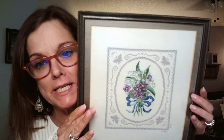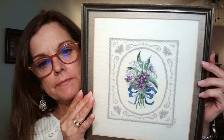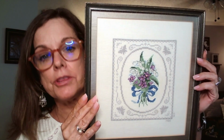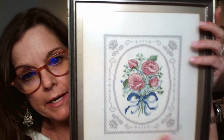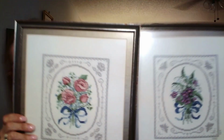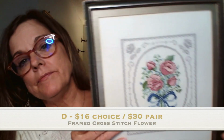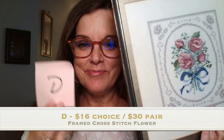Of course, staying with the flowers theme, the next thing we have up for grabs is this beautiful framed cross stitch. Now, this is a choice, okay? So these are going to be $16 each. Or if you want the set, it'll be $30. So we have this one with the purple. And the frame is just beautiful on that. It's black. It's got a little shimmer to it. And then this is the second one right here. So $16 each, or the set for $30, letter D.